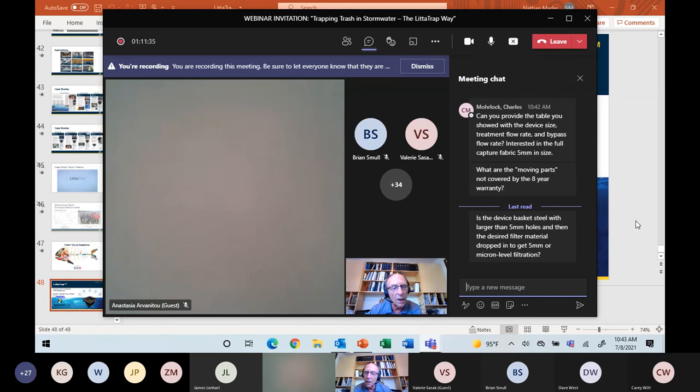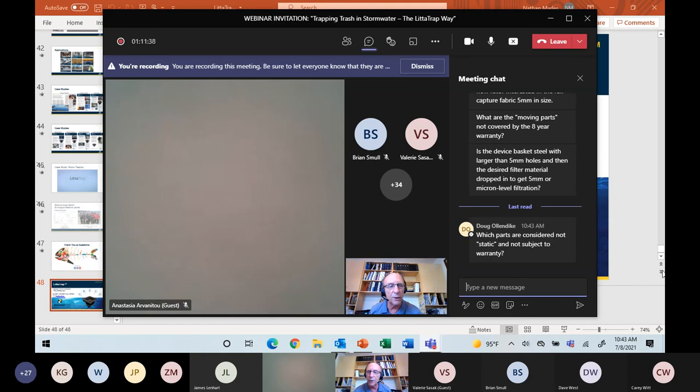Is the basket device steel? Let's see. Is the device basket steel with larger than 5 millimeter holes, and then the desired filter material dropped in to get to the 5 millimeter filtration level? Essentially, yes, but the basket itself is not made of steel. The only thing made of steel is the bracket that supports the basket. The basket itself is made of neoprene and HDPE plastic, which holds up to 600 pounds of material. The 5 millimeter liner is made of something similar to, it's not a steel material.